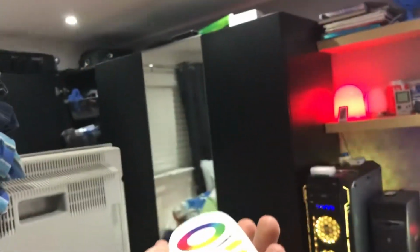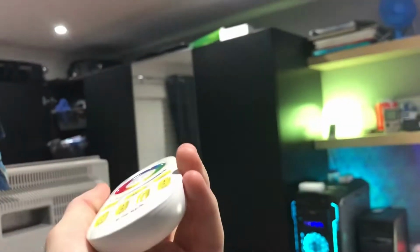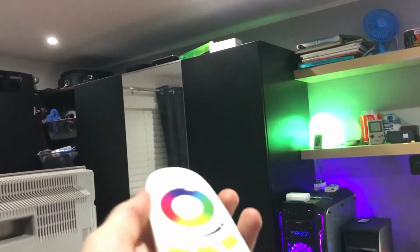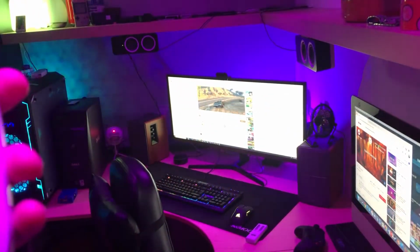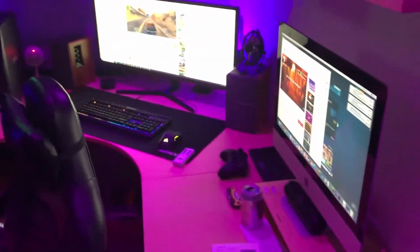The problem is I use my phone to control these lights because they're Wi-Fi controlled. So this is the old-fashioned way of doing it technically, but because I'm recording, I can't really use the phone method, so I'm going to have to do it the old-fashioned way. So if I go like this, and then I turn the brightness up, the whole room, as I said, RGB heaven.